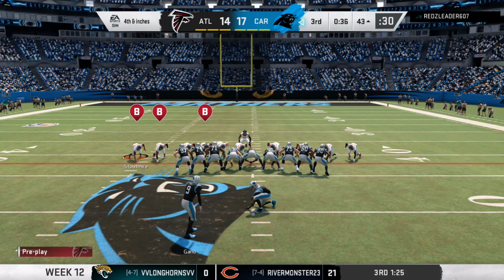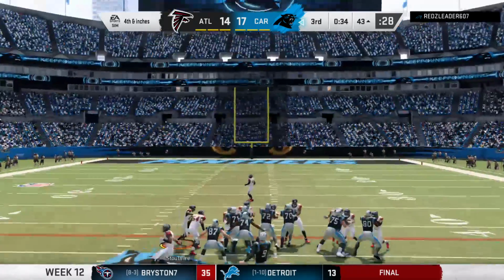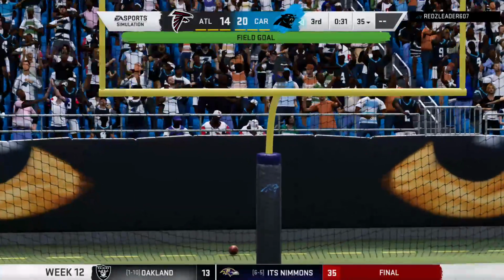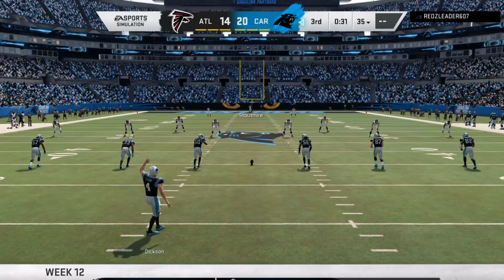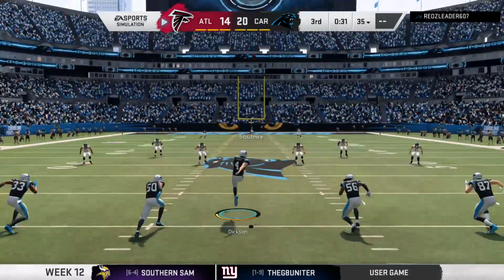60-yard attempt. And this one looks good. It is good. Right down the pipe. And that right there is something we've seen, I don't know, 15 times in NFL history. That will officially go down as a 60-yard field goal.